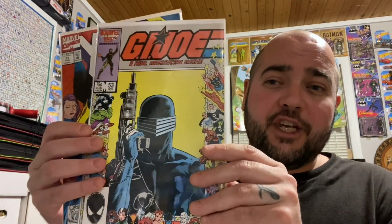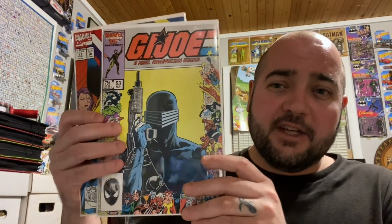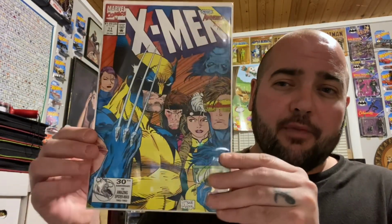And of course, these two really cool books here. G.I. Joe, Real American Hero, issue 53. 25th anniversary border with Snake Eyes. Really nice high-grade book. And X-Men Volume 2, issue #11. Classic, iconic Jim Lee cover. Got it for such a great deal, I think. So not too bad at all at those antique shops.